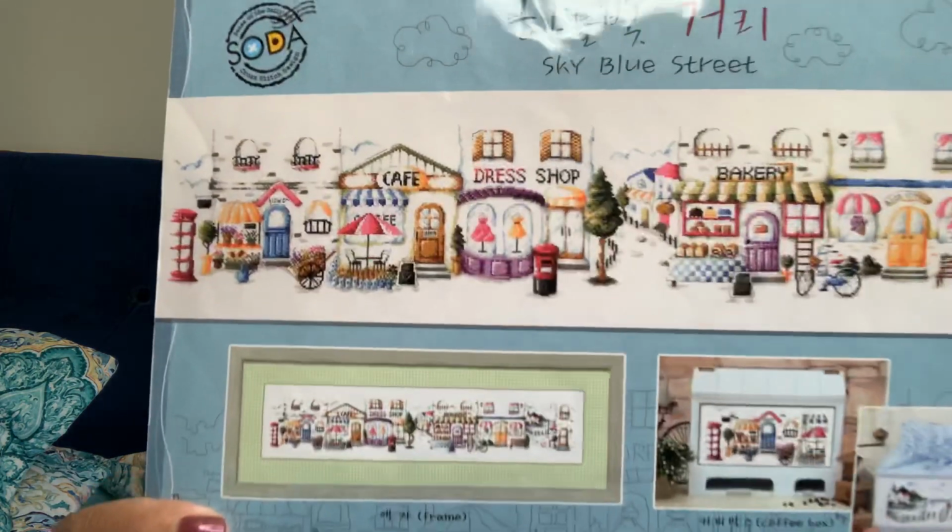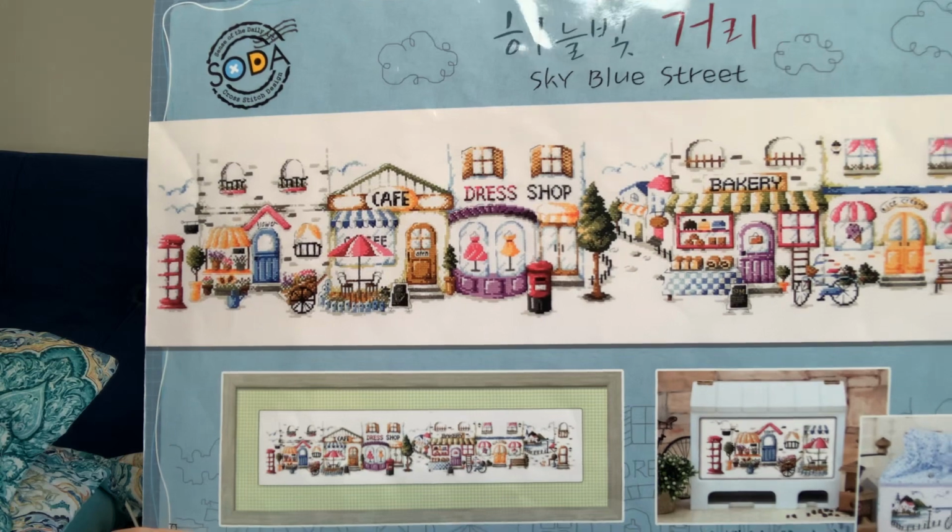Let me show you the cover page of that, which you guys are probably already worn out of because you've seen it so much. And I'm sure you guys, like me, just want to see the finished product. And that is Sky Blue Street by Soda Stitch. I'm just so determined to have this done this year. Like, I'm not carrying this into 2021. I absolutely refuse. I will retire it before I take it into 2021, because it's like, come on, Mel, get it together.